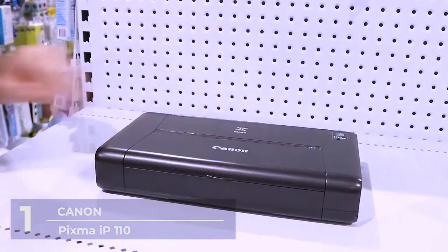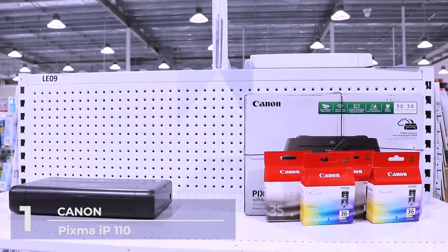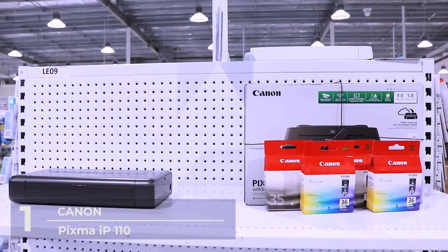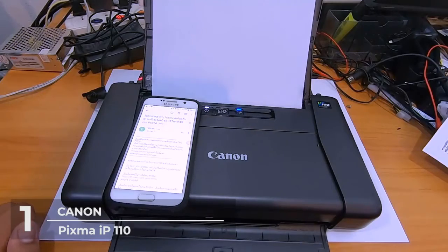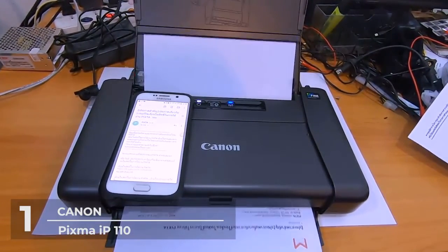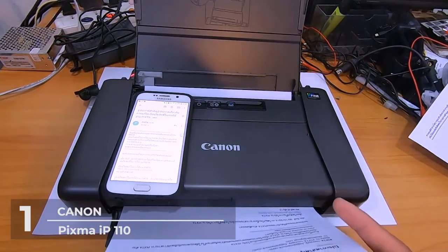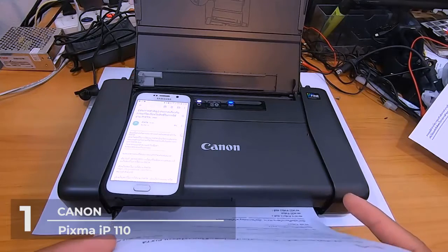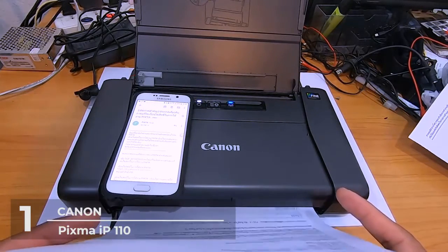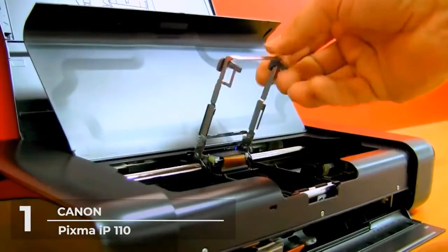The Pixma Printing Solutions, PPS, app easily lets you print photos and documents from your compatible mobile device. With the Cloud Print function, you can print directly from select online services with your mobile device using the free PPS app. You can easily print wirelessly from select online cloud services from anywhere at any time. You can also edit and print photos using Easy-PhotoPrint+ from anywhere you have internet access.